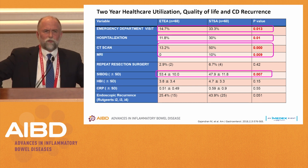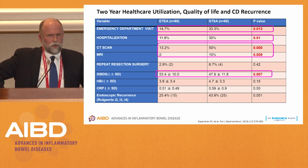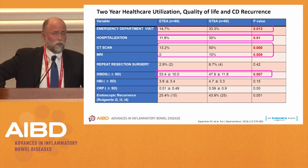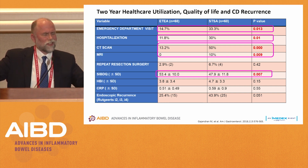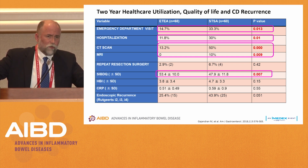Now, for those of you who are not familiar with the score, it goes from 10 to 70. A mean score of 50 is what we expect. When the mean score is below 50, that person's not going to be doing well. In prior publications, we showed that when the mean SIBDQ score is less than 50, the odds ratio for permanent work disability was 12. That patient will never feel well. Despite anything we do, they will never feel well. And the patients with an end-to-end have a mean SIBDQ score above 50, and those with a side-to-side are below 50.